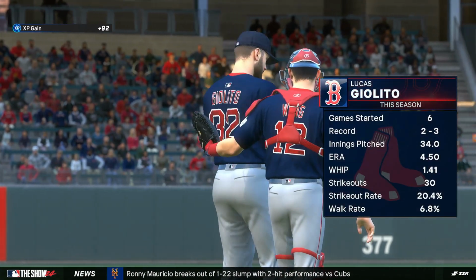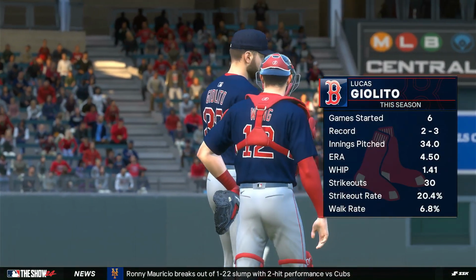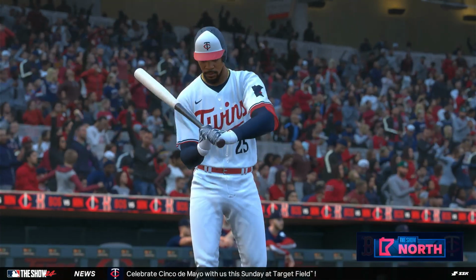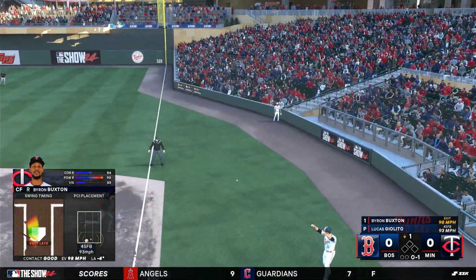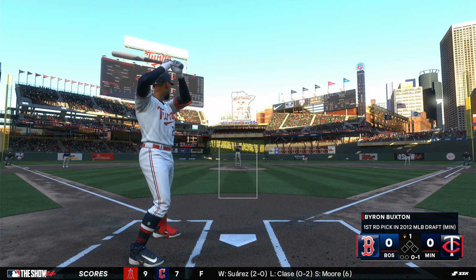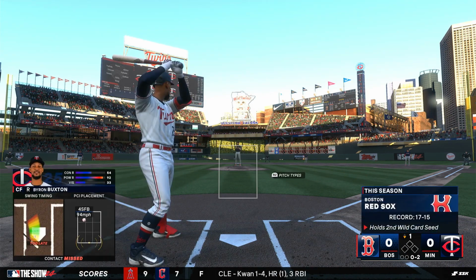Back at Target Field, and starting in this one, Lucas Giolito. He's had his ups and downs in his career as his ERA is just over 4, but this is a guy that's not afraid. He's going to take the ball, he's going to go out there and give it his best. Here's the veteran outfielder, Byron Buxton. Fouled off down the right side. Buxton, a former Gold Glove winner, hitting leadoff in today's game, and he's been touching home plate quite a bit lately, scoring 8 runs over the last 10 games.